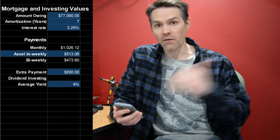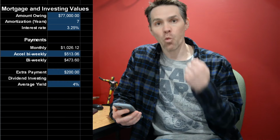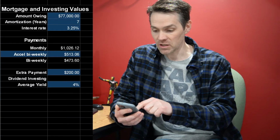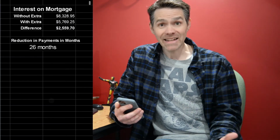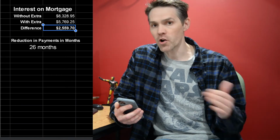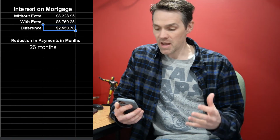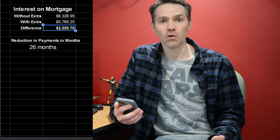So I've got two other tabs in the spreadsheet that do those calculations. One with extra payments, one without extra payments, because we want to see what that interest difference is. So let's actually take a look and see what that would be. It ends up being the difference between topping things up or not topping things up, only $2,500. And what's that $2,500 get you? Basically 26 months off your mortgage.